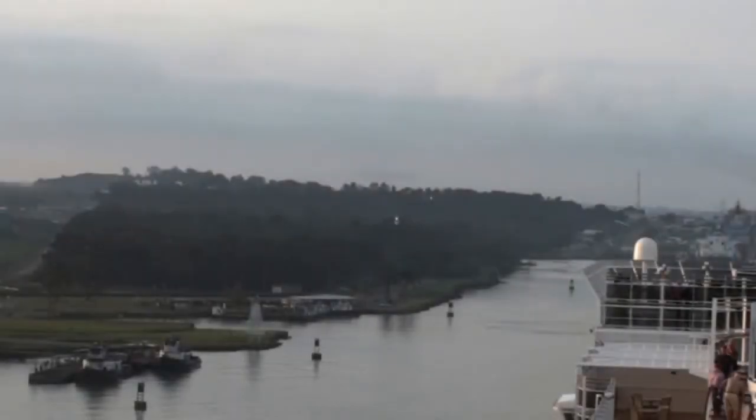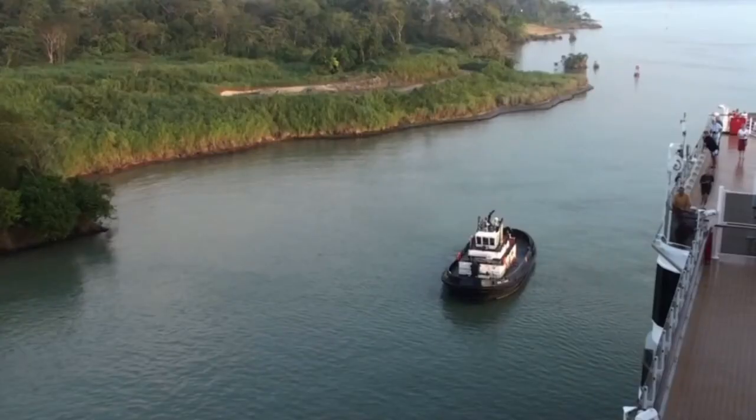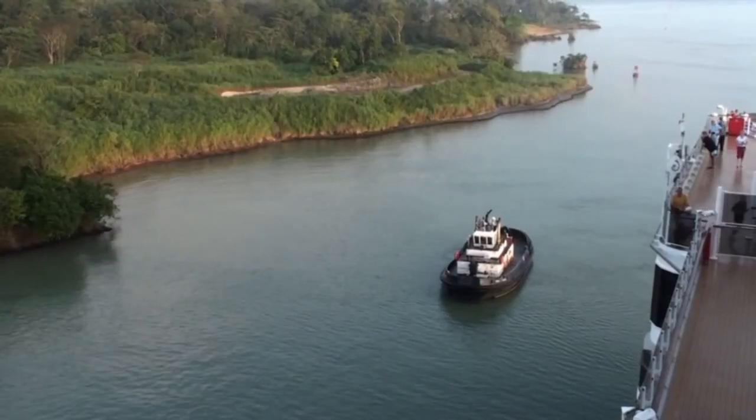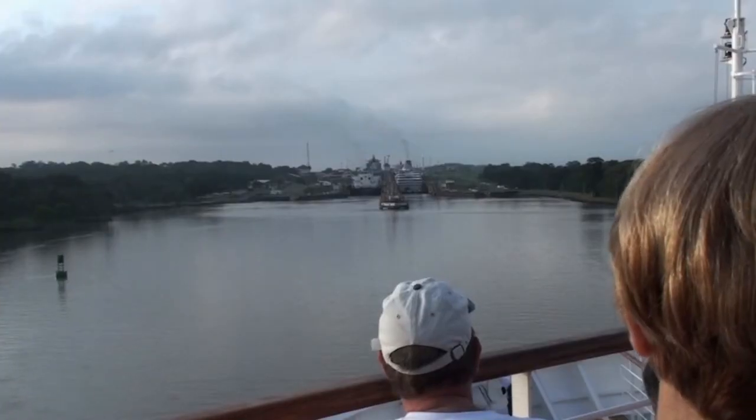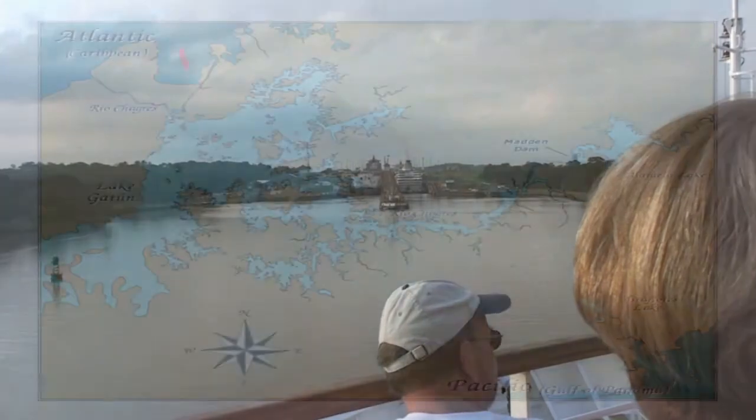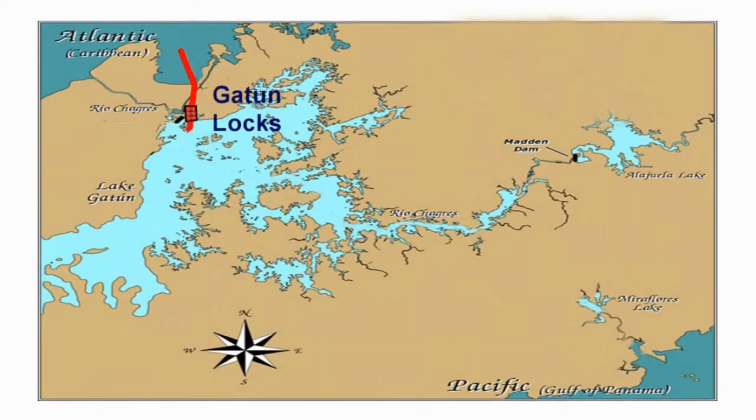It's just after dawn and we embark on a journey that will take us 51 miles from the Atlantic Ocean across the Isthmus of Panama south to the Pacific. Ahead of us is the flight of locks at Gatun that mark the Atlantic gateway to the canal. The locks lift shipping 85 feet and place them in the man-made Gatun Lake.